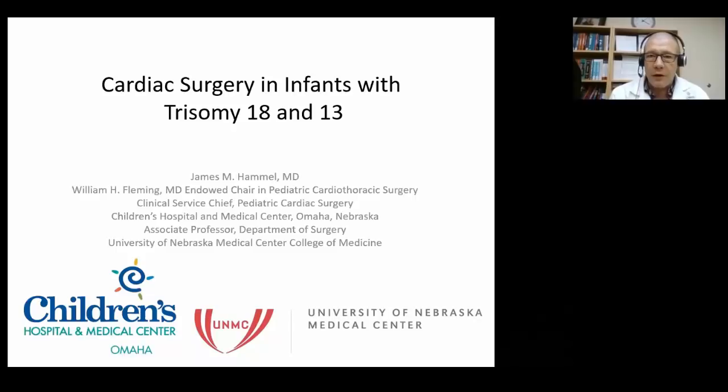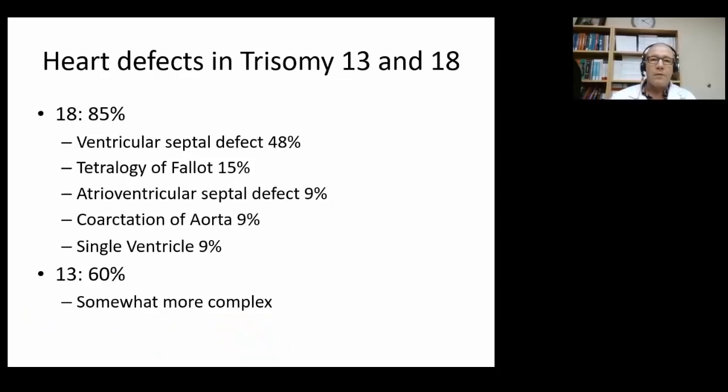I'm going to talk about cardiac surgery in infants with trisomy 18 and 13, and I'll be talking some about preparation for and selection of procedures, and some about the procedures themselves, and some about outcomes. So I'll just jump in.